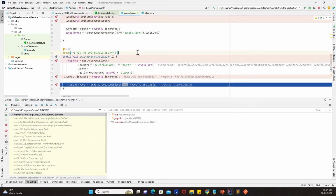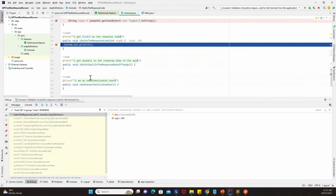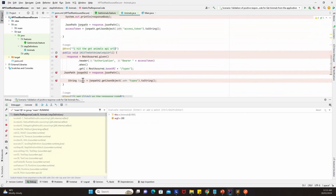But let's verify whether our type is really getting passed. I'll click on resume program, and now it is showing cannot find local variable types. That's because I have not used this types anywhere before or afterwards. That's the reason it is not showing.